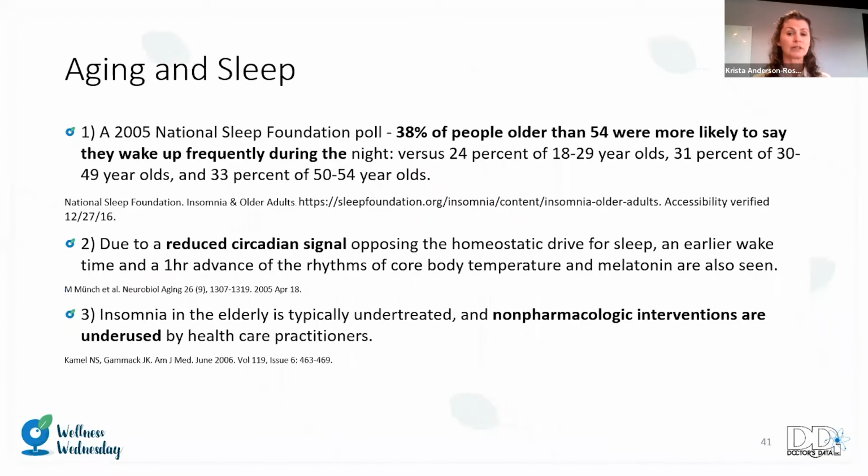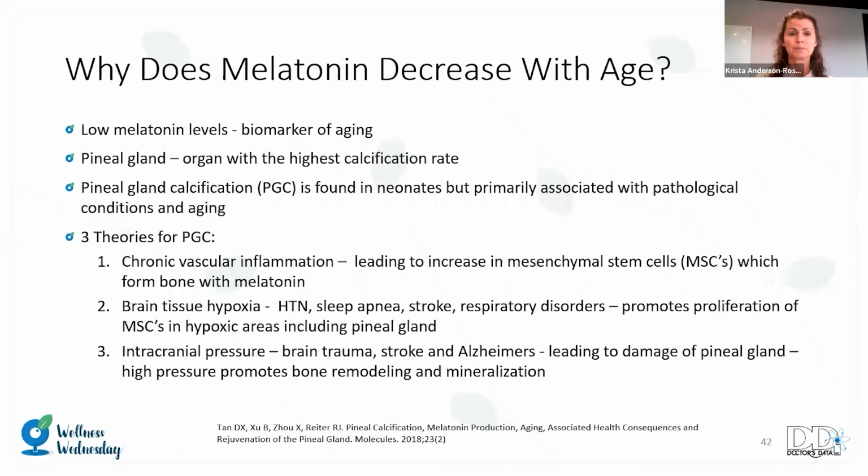As mentioned, there is a clear link between decreased sleep and aging. As we age, we wake up more frequently, we fall asleep earlier, and we sleep fewer hours. This phenomenon seems to be due to a reduced circadian signal, which results in an earlier wake time and a 1 hour advance of core body temperature and melatonin. So that phase advance. Sadly, for as common as it is, insomnia in the elderly tends to be undertreated, and it's an area where functional medicine providers really have a lot to offer.